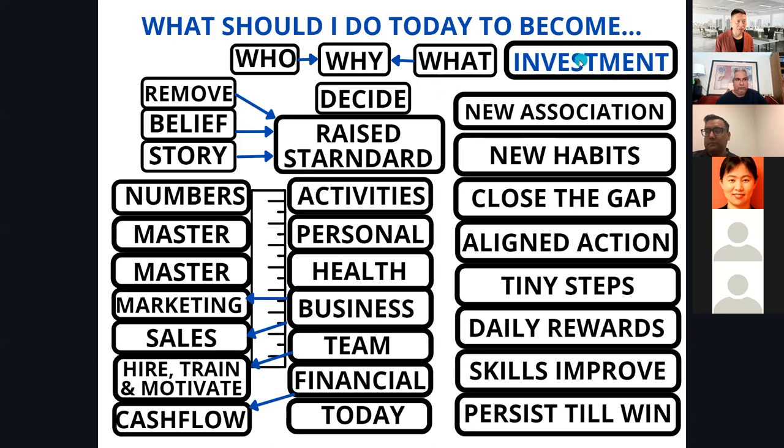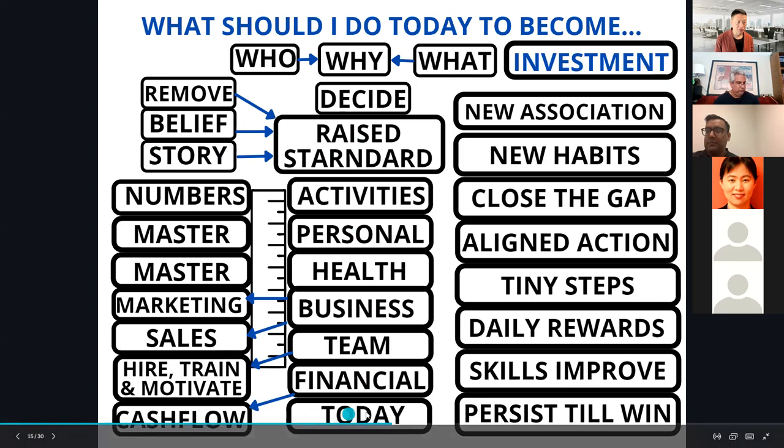But before you invest, you have to have some money, right? To get that money, you have to figure out why, who you're doing it for, what's the reason. Once you figure out why, you make the decision. Once you make the decision, you raise the standard. To believe the new standard, you need to remove all negative thoughts. You got to believe in it. Then you got to tell yourself the right story. Then you got to work every day to close the gap. This is where you're at today. This is the new standard.